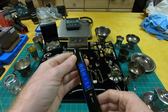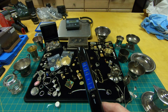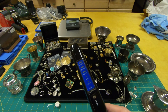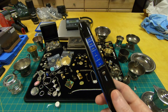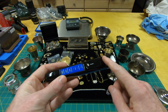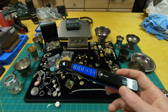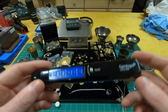The reason that I like this one is because it tests for diamond and moissanite. You have to make sure to get one that tests for moissanite, because there's a lot of moissanite out there that will test positive for diamonds on a very inexpensive diamond tester. I've seen a lot of resellers that buy very cheap diamond testers from Amazon. I think they have them for like $15 or something. They're basically square, they're black, and all they have is a little meter that goes from, I think, red to green, and it basically sucks. It's not a good diamond tester. I can show you stones that will pass on that tester all day long that are definitely not real diamonds.